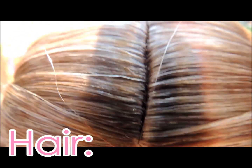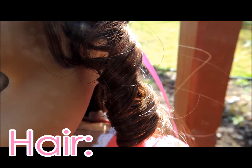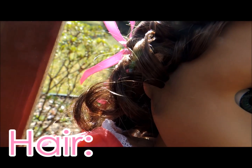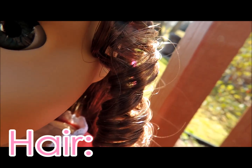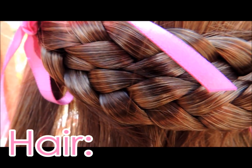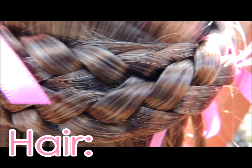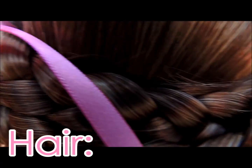Marie Grace's hair is parted straight down the middle, and she has pin curls on each side. One of her pin curls is just a bunch of curls overlapping, while the other is more like a coil. Lastly, her hair comes in two braids, going around the back of her head and meeting at the sides. And they are tied off with two pink ribbons.